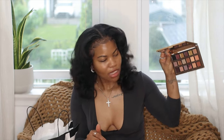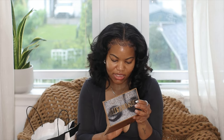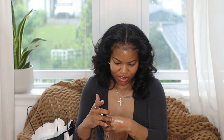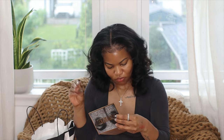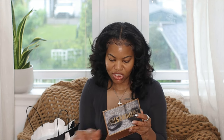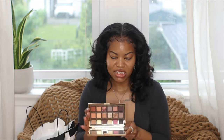The colors in here, you have cool tone colors and you have warm tones, you have shimmers, mattes. I just think it's a nice everyday palette. There's no potent silver in here, but you do have this color, as you can see, which is closer to the silver side. It's called Bold Move. And I barely even touched it with my finger just now. It's an expensive palette. I think this is $70. So with the sale, I was like, let me just give it a trial.